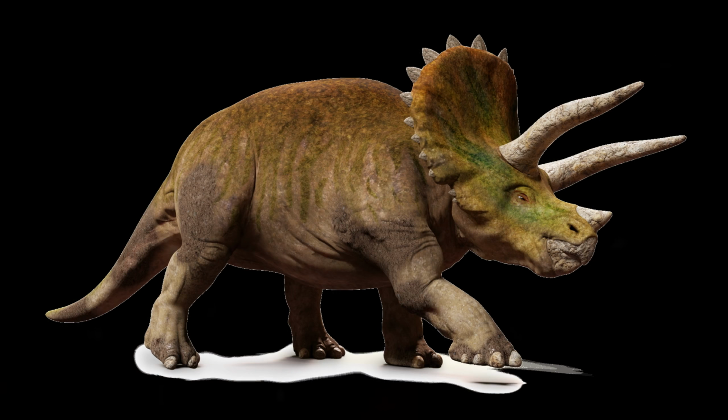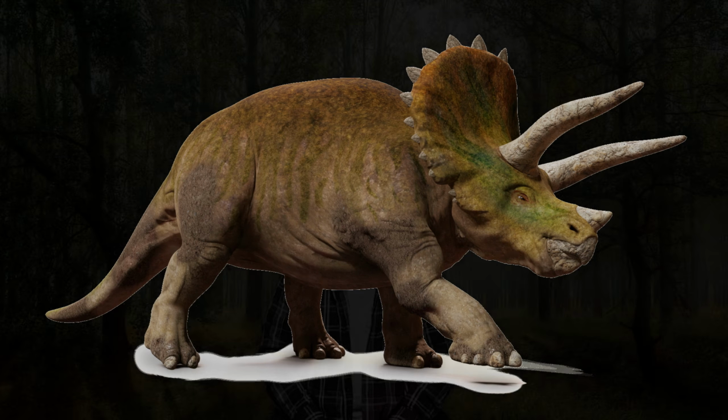In Latin, Triceratops translates to three-horned face, and trust me, this name fits perfectly because the most noticeable feature of the Triceratops is its three awesome horns. To understand this amazing dinosaur, we're going to have to hop into our time machine and travel back to the time of the dinosaurs. Are you ready for this epic adventure? Let's go explore the courageous world of the Triceratops.